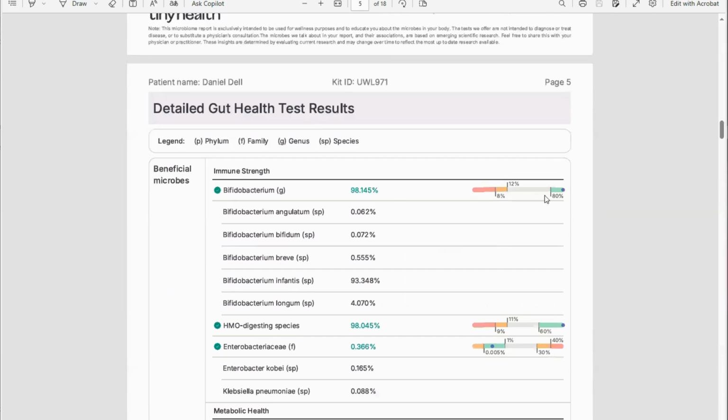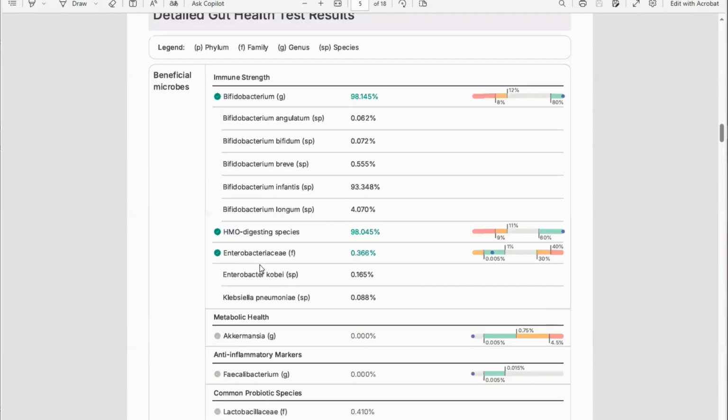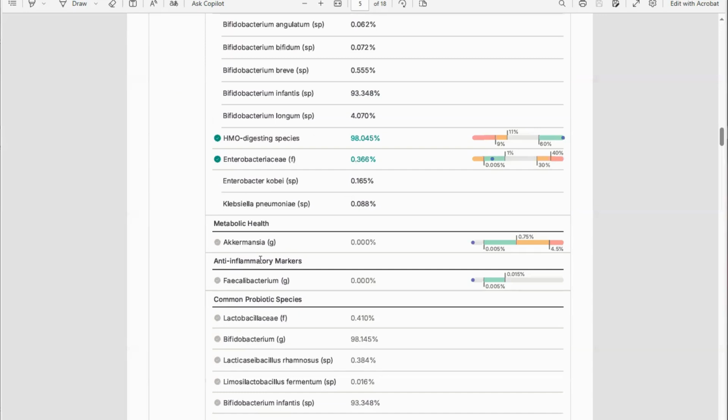And as you can scroll down, we can see that he's doing really well with the bifidobacterium, and the majority of it is the bifido infantis, which is the primary microbiome of an infant. And I think the probiotics definitely helped, starting that when he was born, basically the first few days of his life.